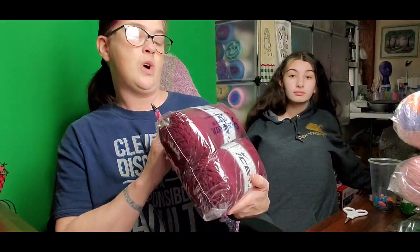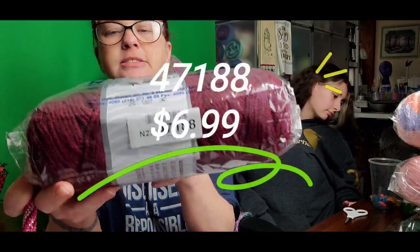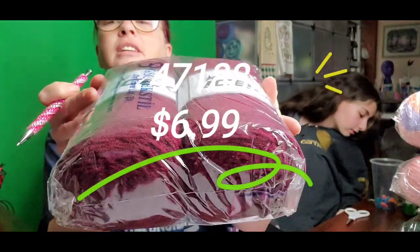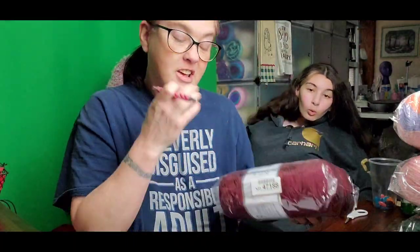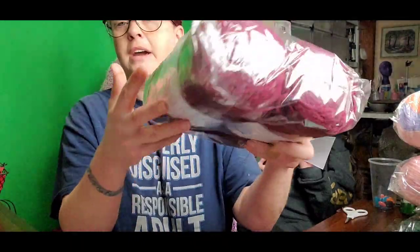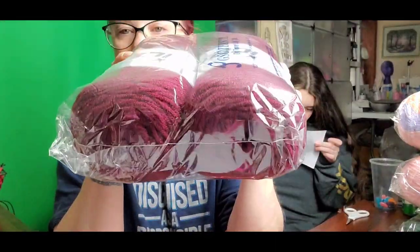Hmm. 47188, Super Saver Burgundy. Ooh. Yeah, that is a burgundy, all right. Comes 2 in a package. 47188. Burgundy.